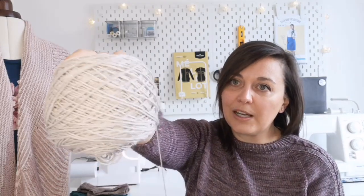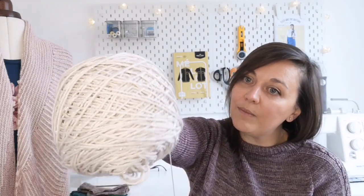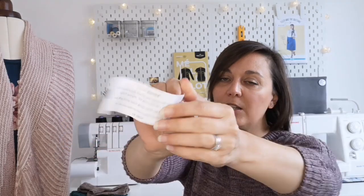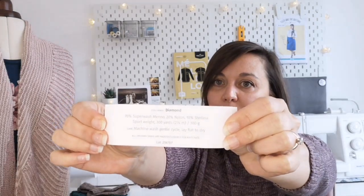And I'm knitting this in a sparkly knit crate yarn. More sport weight. I'm all about sport weight yarn, love it. And this is Uru Yarn Sugared Sport in the diamond colourway. So it's a mixture of superwash merino, nylon and stellina.